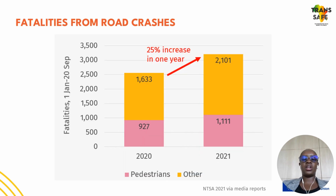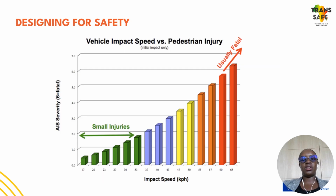Fatalities from road crashes. This is an example from 1st January to September, comparing the year 2020 and 2021. What we can see from this is that the majority of the fatalities, both in 2020 and 2021, happen to be pedestrians. And this is what happens in most of our urban areas. Because we barely provide for pedestrians, we barely provide for cyclists. That means NMT users take the low priority on our roads. They end up being the highest casualties from road crashes.